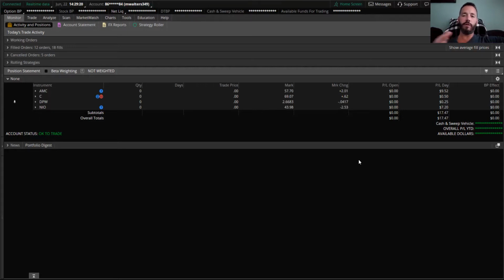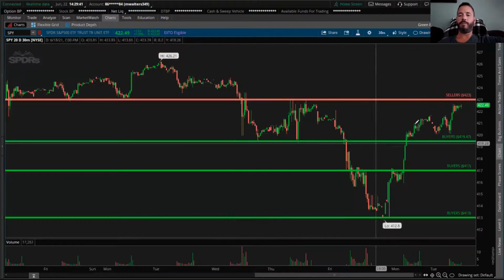The 1-minute chart is great, but the 5-minute chart really gives you a very good confirmation on the move that you're about to see. So let me get into the trades here. First, before we do that, let's look at the overall market.